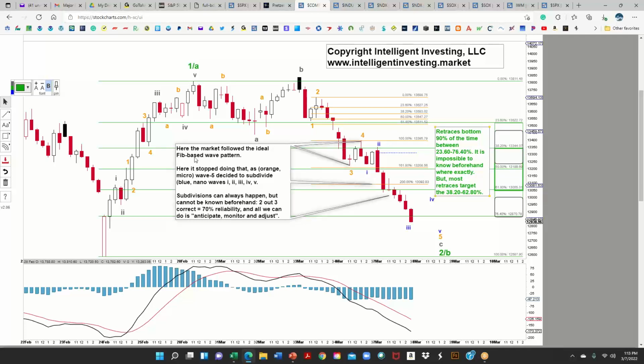Again, here the market followed the ideal Fib-based wave pattern. Wave 3, wave 4, perfect. Then it stopped. It had the chance to actually say, I'm complete, but it decided not to, based on price information that became available to the market. And subdivisions, as I said, can always happen. We can anticipate them, right?